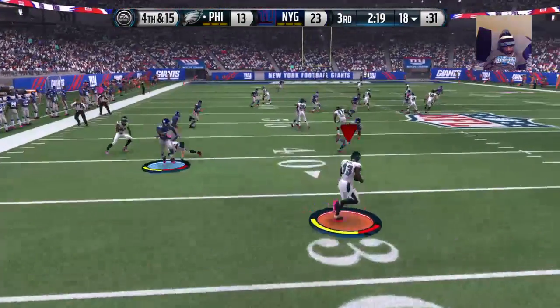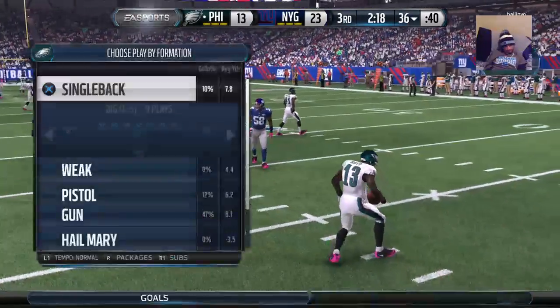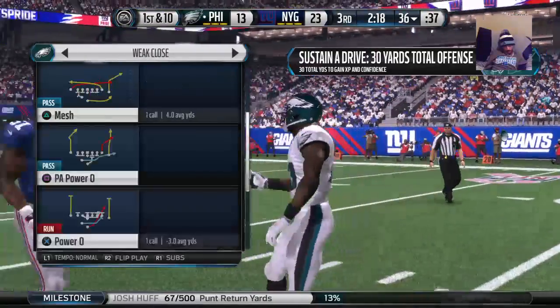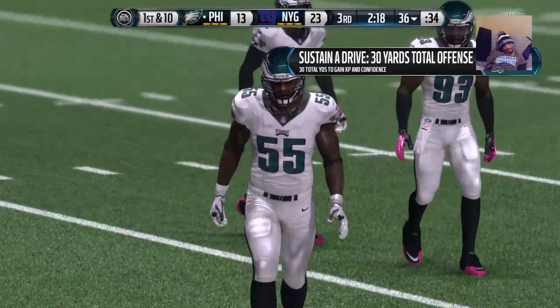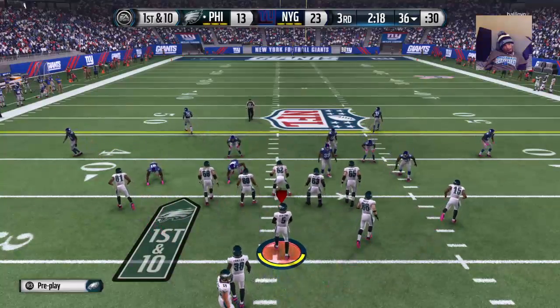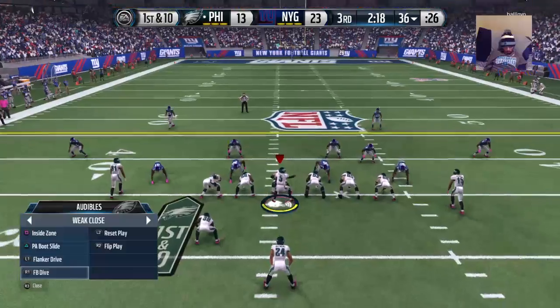Huck's going to take this one from the 24. Gains 12. The Eagles offense, Phil, is on a roll right now with touchdowns coming on each of their last 2 possessions. Can they make it 3 in a row right here? Well, we're going to find out. I like their chances. What have we seen that makes us think that they're not going to come out there and get it done? They're playing exceptional football on the offensive side.